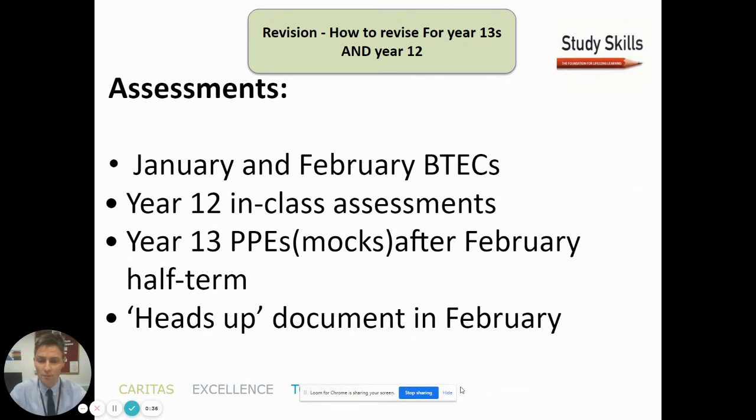Just a few reminders on this screen before I get into the nitty-gritty about revision. You can see we're currently doing real BTEC exams. So year 12 and year 13 students are currently doing real BTECs that are going towards their final grade. Any students who are doing those, and they know who they are because they've been informed about the times and dates, are doing that preparation over the next couple of weeks.